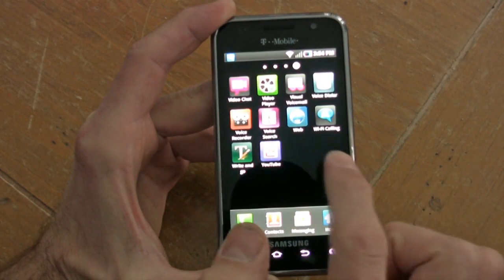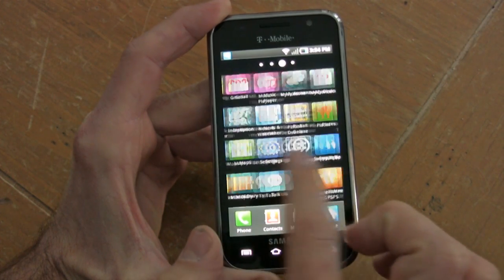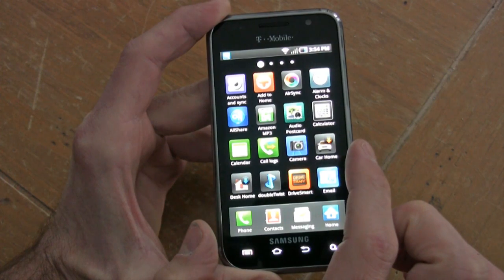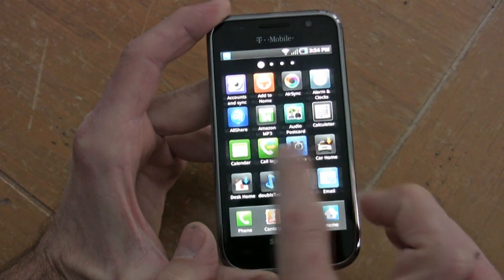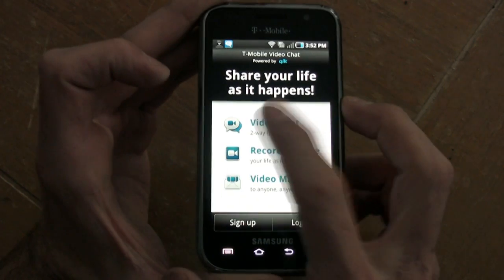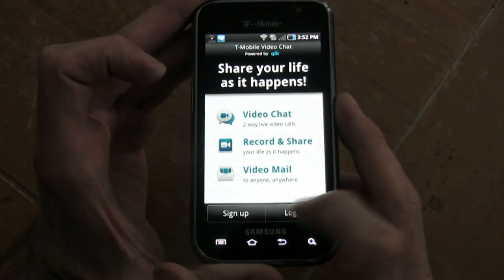If we didn't know any better, we would call this the Vibrant 4G because it's so similar to its predecessor. First, let's look at the differences, and we'll start with the obvious. The Samsung Galaxy S 4G is capable of HSPA plus speeds up to 21 megabits per second. That's a definite speed increase, but keep in mind that you do have to live within a 4G zone. Secondly, the Galaxy S 4G adds a front-facing VGA camera for quick video chat. So in conjunction with the 4G speeds, video chat runs very nicely on this phone.